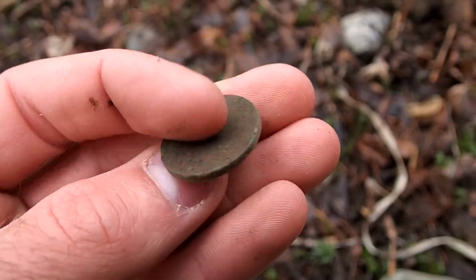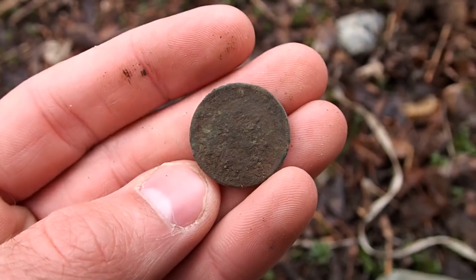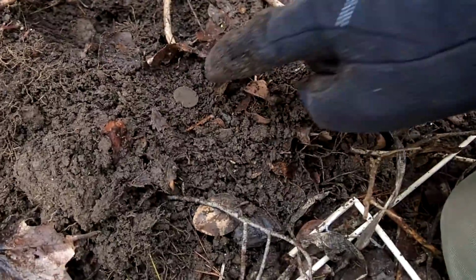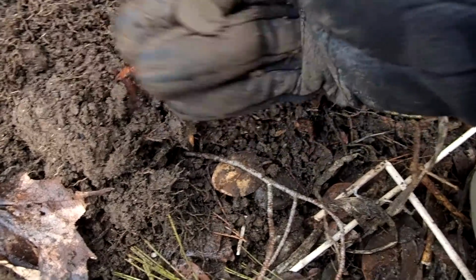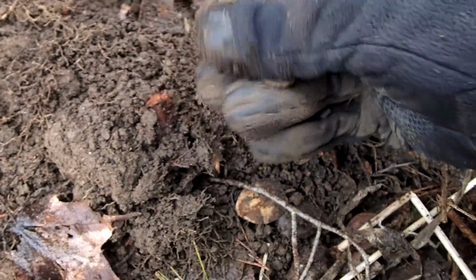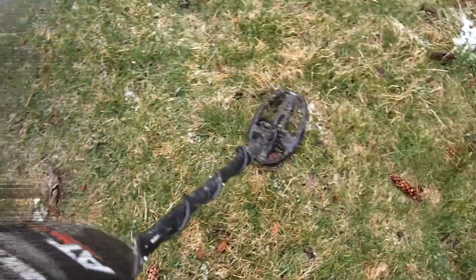We're going to get back to digging. And if we find anything else, we'll let you know. I just rechecked the area where I found the silver quarter. I have another coin. It's right down there. I believe it's a wheat penny. Pretty sure. Yeah, it's gotta be.